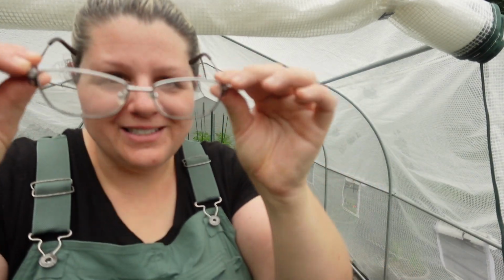The kids over there, they've emptied the woodshed, my husband, and now they're starting to move some of our wood that we chopped. My glasses are steaming up again. Okay, need to get back to work.